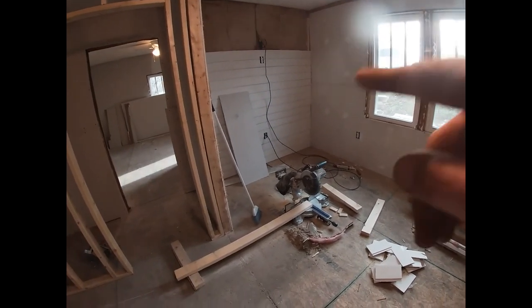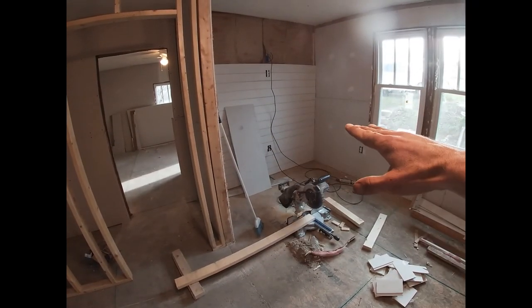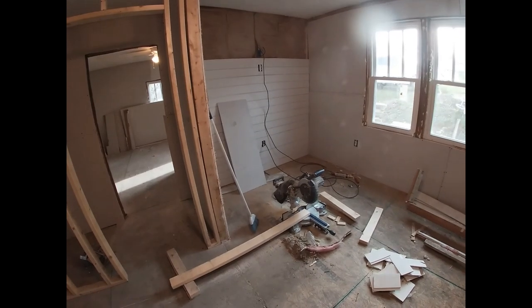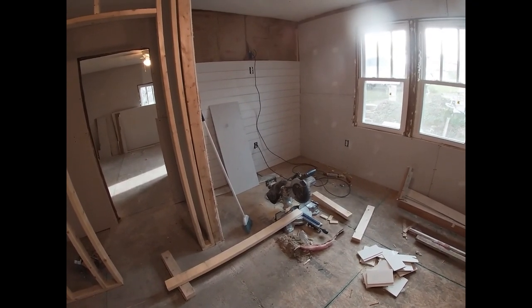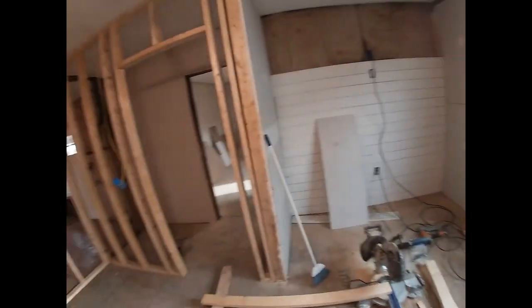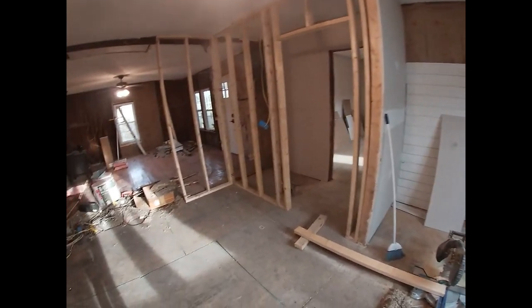We've got a little shiplap going up. That's where the TV is going to hang. And then I'm going to build a custom desk right there for a small home office. So I thought it would be kind of cool to put some shiplap up. But of course, we got drywall going up there too.